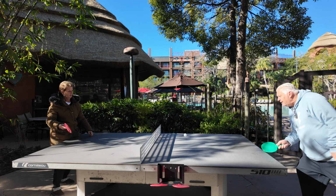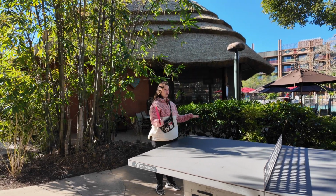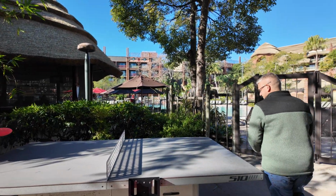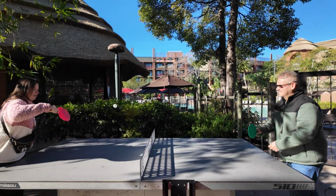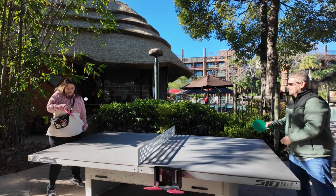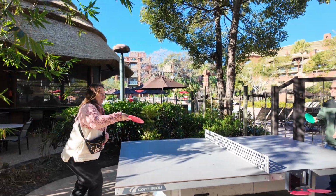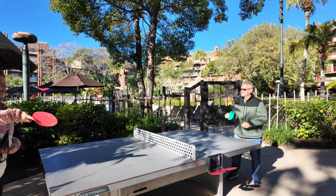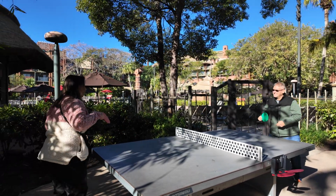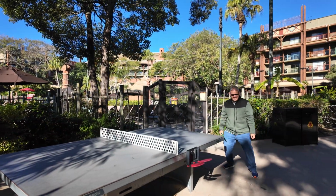There you go. Nice volley going. Now it's to get a good volley going, not to chase me around the whole pool area. Pong, okay. Just so you know. Ready? Yeah. There we go. Hold on. Okay, that's enough. We're done.